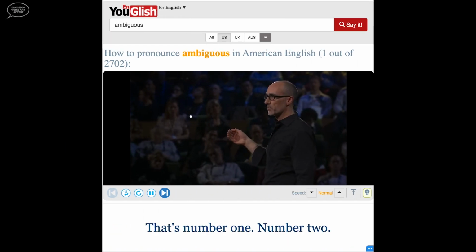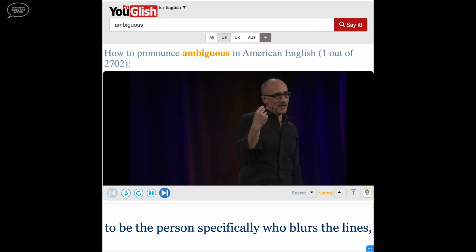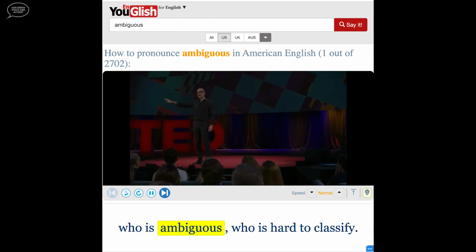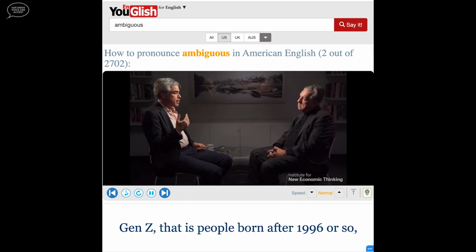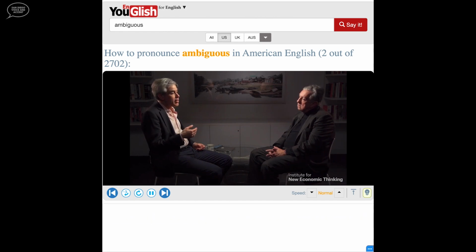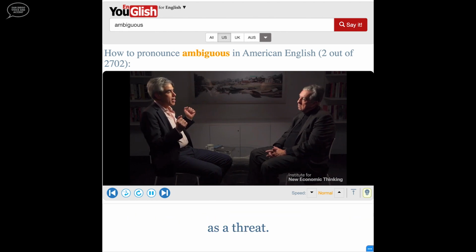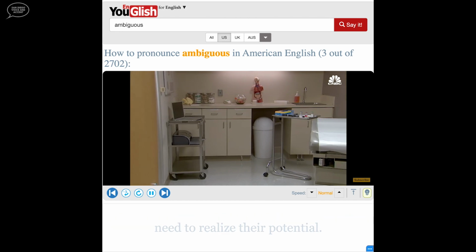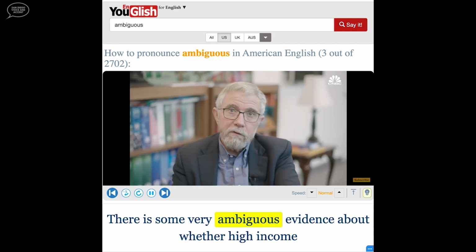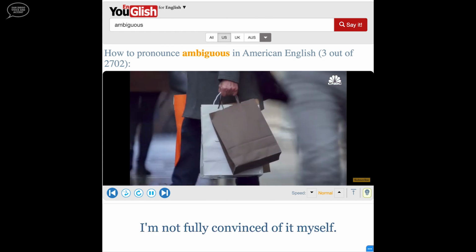Maybe progress will start at that point. That's number one. Number two, I'm asking you and I'm asking me to be the person specifically who blurs the lines, who's ambiguous, who's hard to classify. Gen Z, that is people born after 1996 or so, Gen Z showed up on college campuses around 2014, and they brought with them very high rates of depression and anxiety. And if you're anxious, ambiguous things pop out at you as a threat. Healthcare, other support that they need to realize their potential, so that's a drag on growth. There's some very ambiguous evidence about whether high income inequality hurts consumer demand. I'm not fully convinced of it myself.